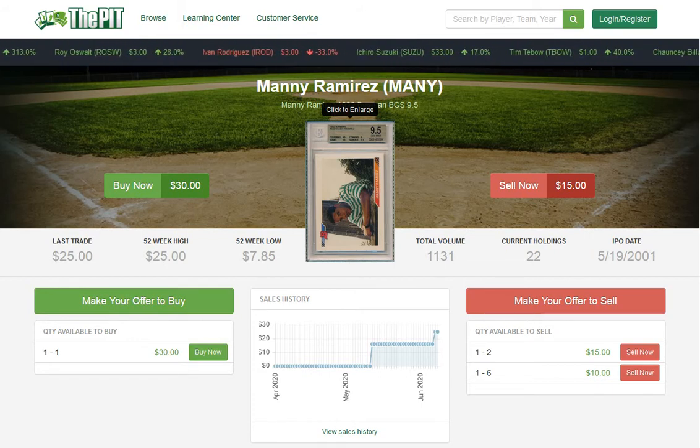But even a few months ago, you could get this card for under $10, and now these cards have moved up into the $30 range. So if you want to get into this card, you definitely want to put in your bids for this card pretty soon. The Pit actually does have 22 more holdings of this card available. So if this is a card that you're looking to get into, definitely consider putting in some bids for it.